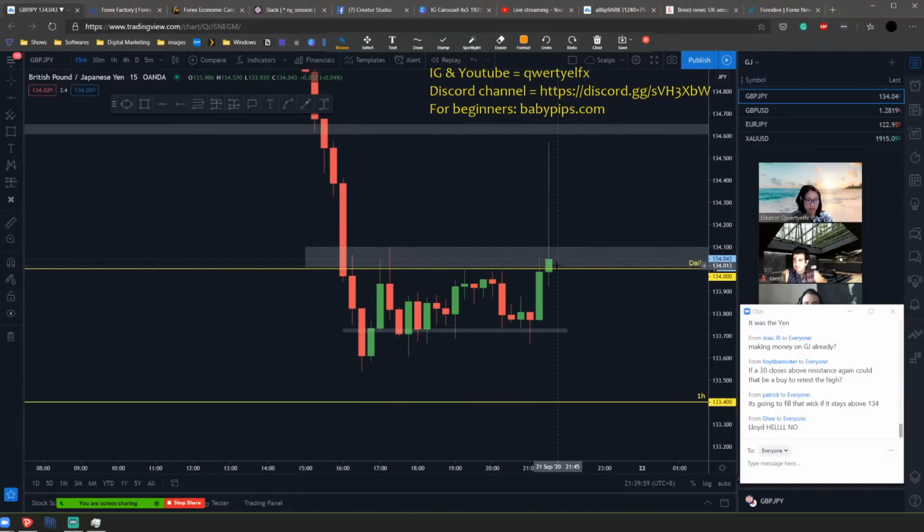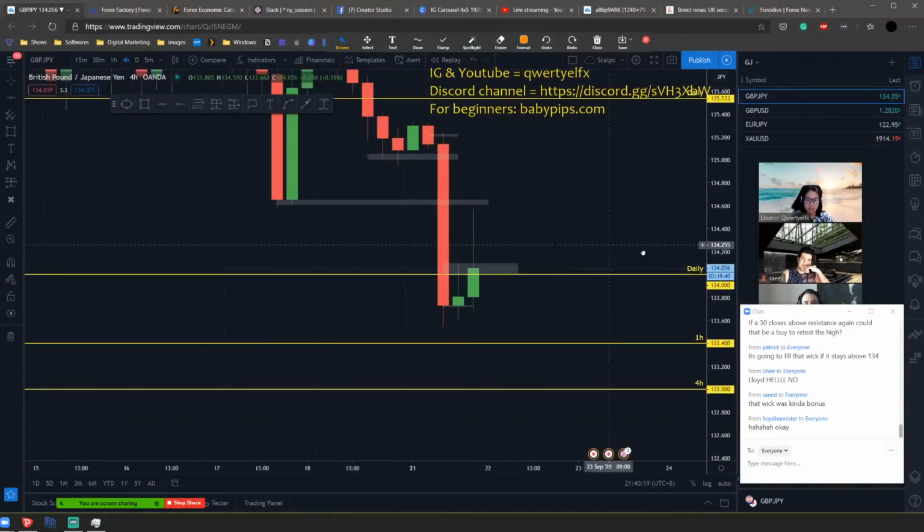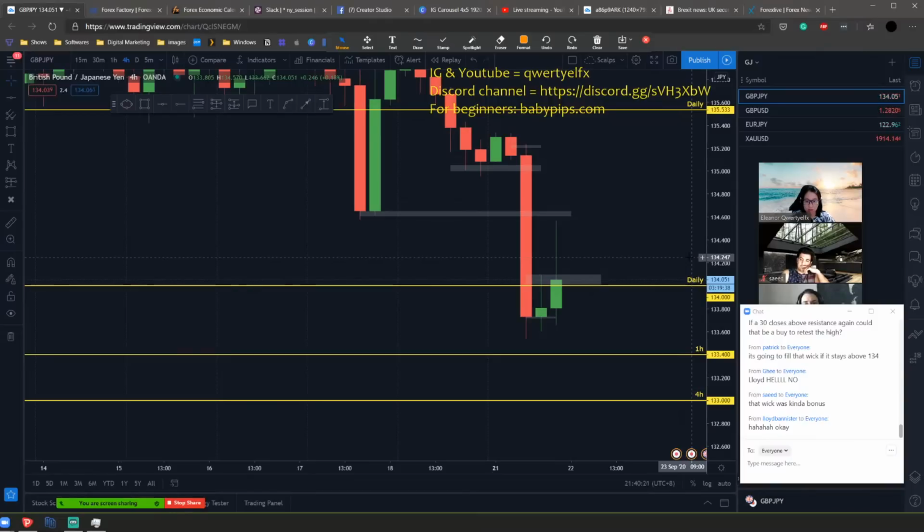So this 15, firstly, has to close above this gray box, okay? That's what I want to see first. Then later on, as long as this candle closes above the gray box, we should be in for the wick fill. The wick fill is just like a deeper 4-hour pullback, that's it. It's not really a change in direction, I think.